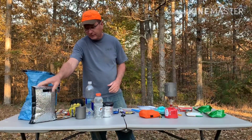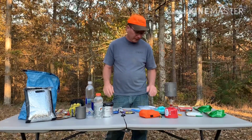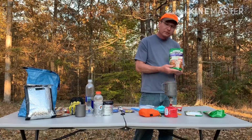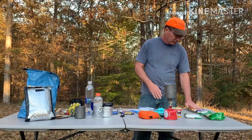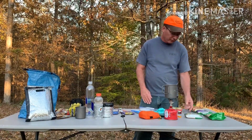Take the koozie to the side. You want to shake it every now and then to get it back to where it's going. Like I said, you take the instant soups, you cut these in half. You can have 2 meals out of them. If you eat a lot, if you don't eat much, you can have 3 meals out of them.